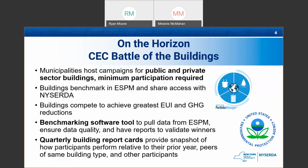What we really need is the tool to be able to pull data from Energy Star Portfolio Manager and help us succinctly track things at the aggregated level, and to validate participation in the program, ensure there are no data gaps or data issues for participants, to validate winners by showing a period comparison of the EUI and GHG from the baseline to the performance period, and provide a nice building level report card for participants that shows them how they did when they participated in a campaign. So from a program management perspective, those are some of the highlights. But we, as NYSERDA on the back end, are really going to be utilizing this tool to do somewhat deeper level reporting. Thanks, Melanie.